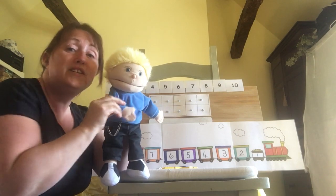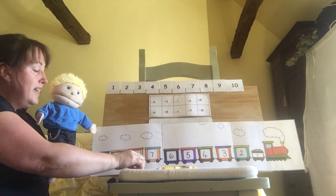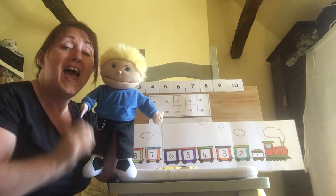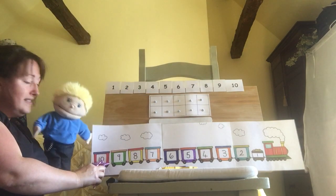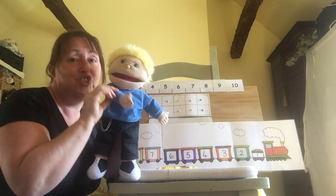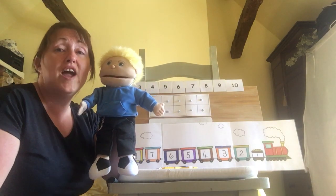Choo-choo train, chugging down the track. How many carriages is it pulling back? Count with me. Nine carriages added on the back. 10 carriages added on the back. Choo-choo train, chugging down the track. Heading home with 10 carriages on its back. Choo-choo train, driving carefully home on the tracks.